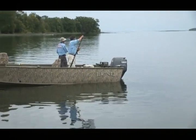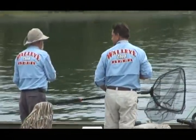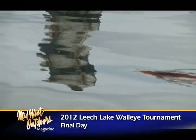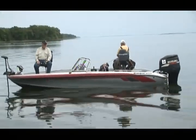Although most of the field seems to be fishing deeper water today, this group in here is fishing some shallow water cabbage weeds. That's always a great option here on Leech Lake. Usually what they're doing here is pitching a jig and a shiner, or sometimes long lining a jig and a shiner. But these cabbage weeds tend to hold fish all summer long.